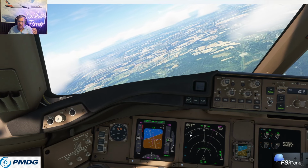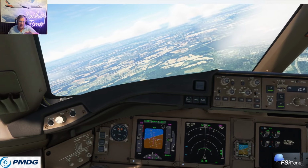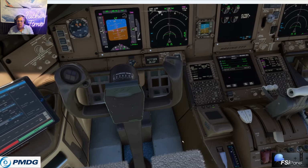The other thing is you can get yourself shot down going into DCA, as you guys know. You can't be overshooting the river and flying near the Capitol. Not good. Not good. So here comes 6 for 5.